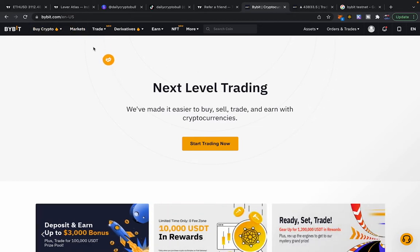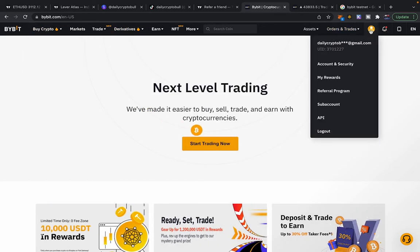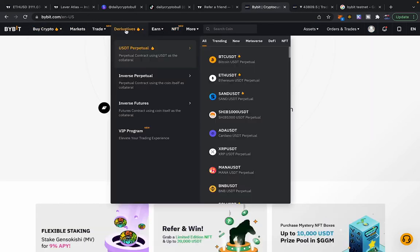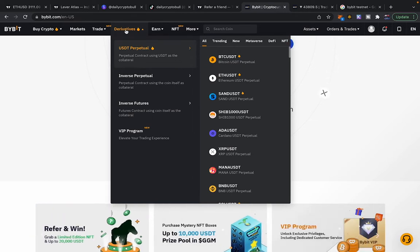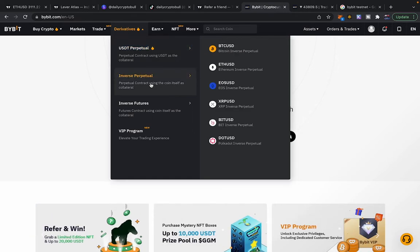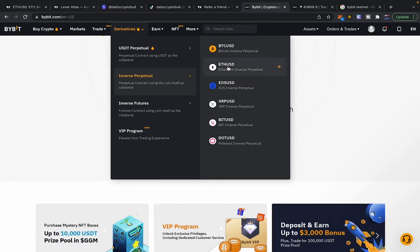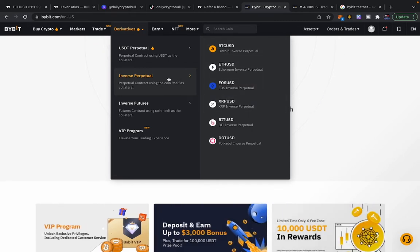You'll come here, and what you'll want to do is deposit first. You have to actually do a deposit. So it's been a little bit since I did this, but this is where the actual trading happens. The perpetuals, especially inverse perpetuals, is where you're going to mostly want to be, in my opinion. That's where I spend most of my time, mostly trading Bitcoin and Ethereum and XRP.